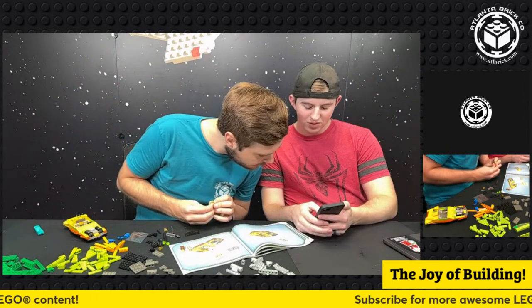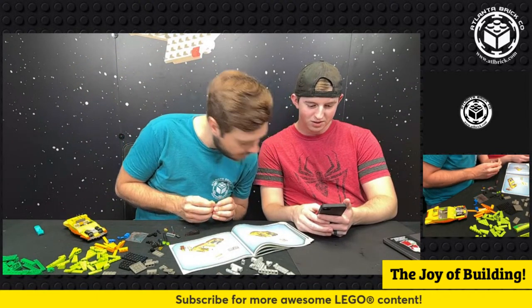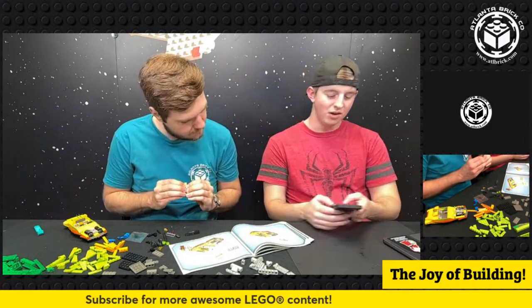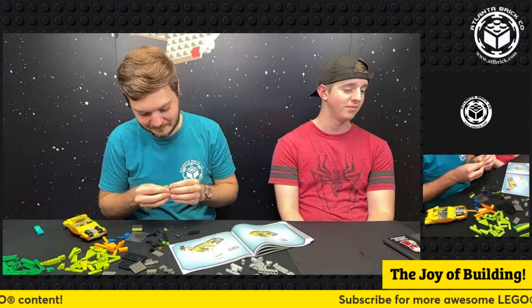Oh, that is actually really cool. Right? That is sweet. You got Anakin and Sebulba's pod racers. I like that they haven't made too many pod racer sets. Right. But the dioramas are so cool, and I will definitely probably end up getting that one.